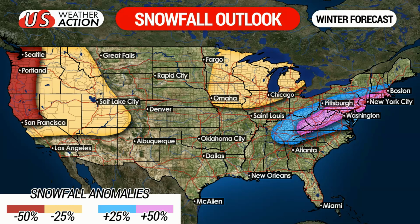We do expect that area to be very, very cold, and we don't see a very active storm track in that area just due to that deep cold that should suppress storms a little bit to the south. Now, there will be some clippers, but for the most part, we're expecting drier than normal conditions, resulting in slightly below average snowfall. It's not too far, but we do expect it to be noticeable.